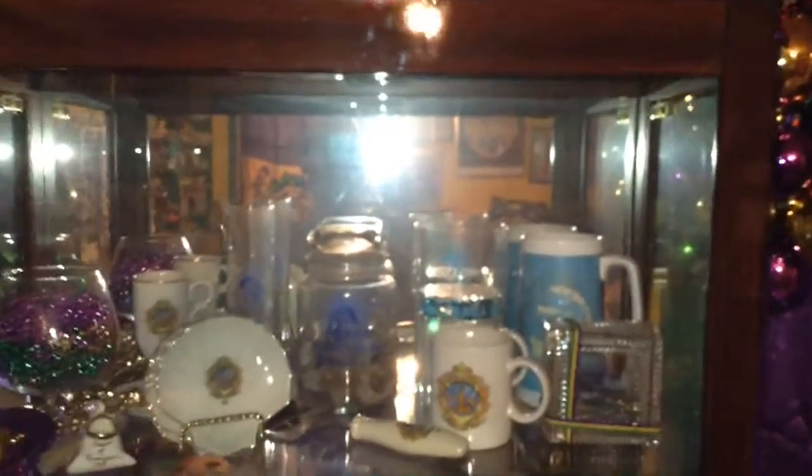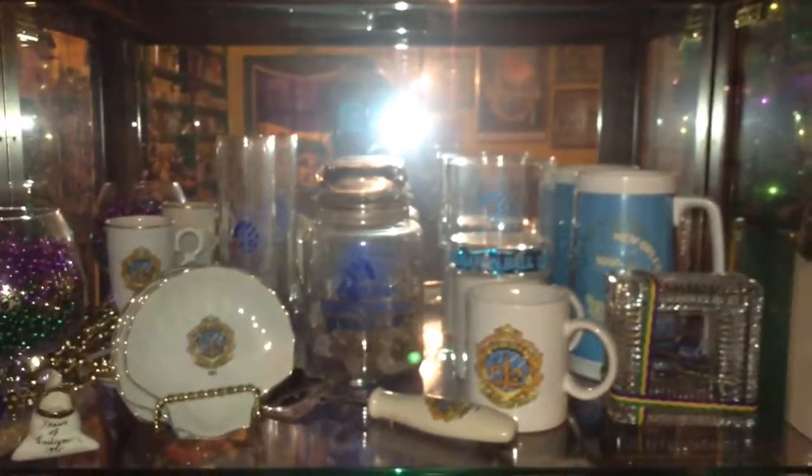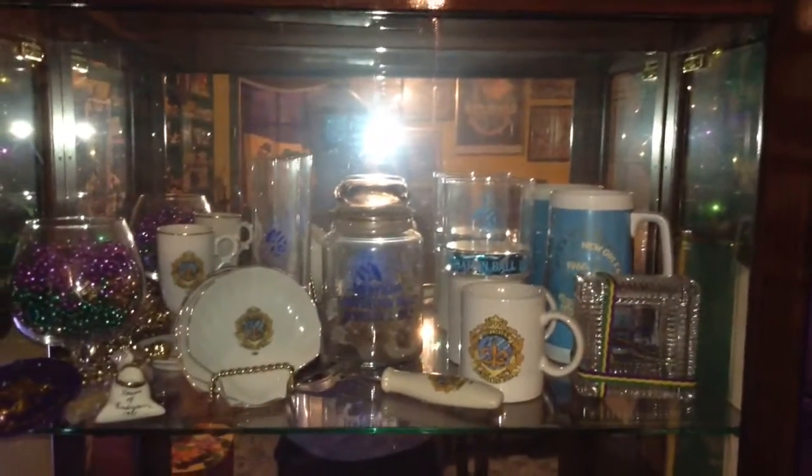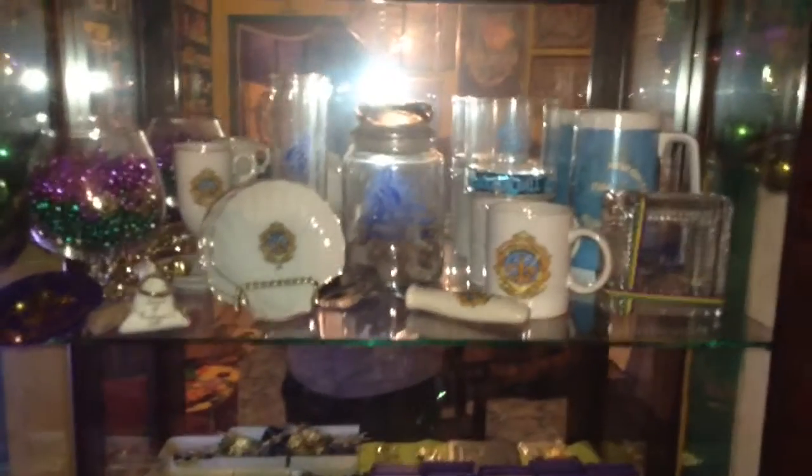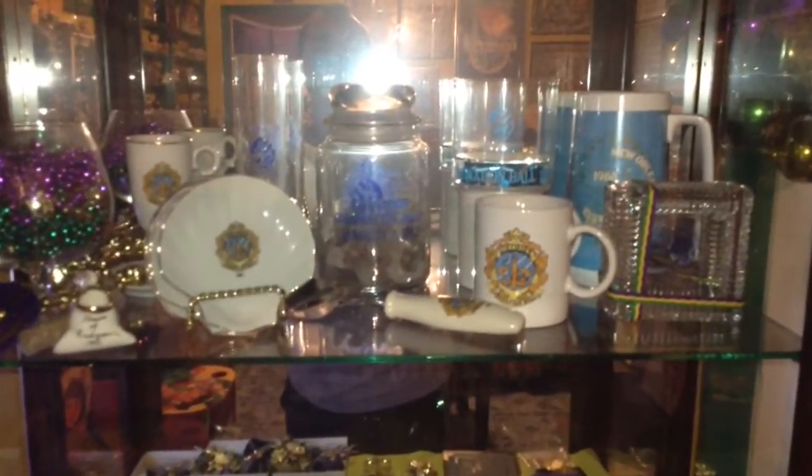There's some nice coronation gifts. We have a coronation ball where they introduce the queen and select the king, and you get gifts or crew favors. There's some from a lot of back years. Most of those are in the 80s.